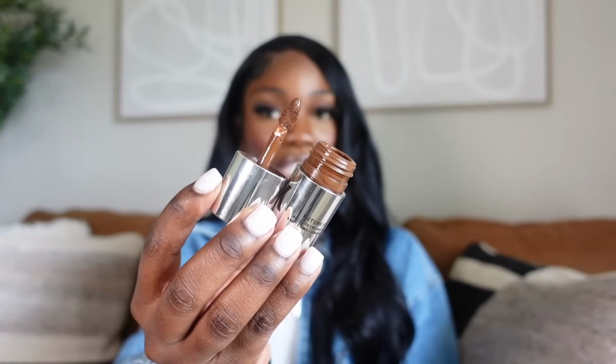And then lastly, I have the shade 27W, which is my shade for my face. I like to use this to spot correct if I want to cover up a blemish. This is the concealer that I would reach for to cover some of the dark marks that I had on my face.